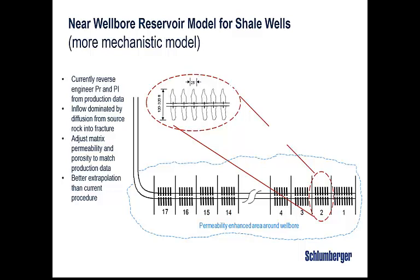So the next model that we'd like to write, and we've begun doing that, is one that incorporates this geometry, but would still have some sort of transient inflow performance curve back into the matrix of the rock. And that would be better than what we have. That's something that we absolutely need improvement on.